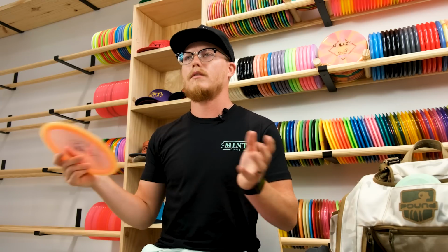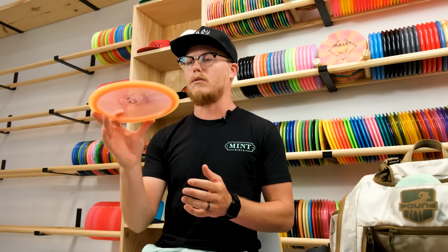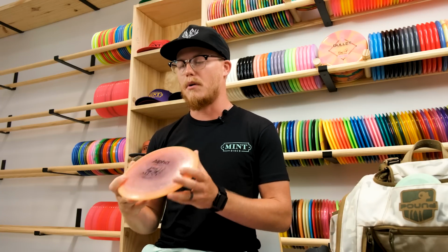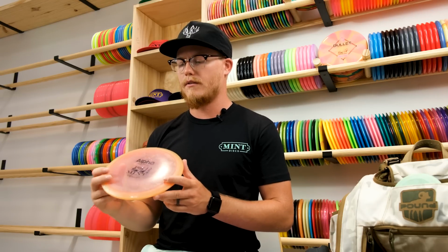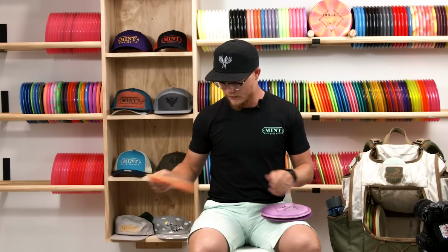From any shot angle or release angle, I probably trust this disc alone the most in my bag. Everyone needs a dependable go-to fairway driver. The Alpha is mine.